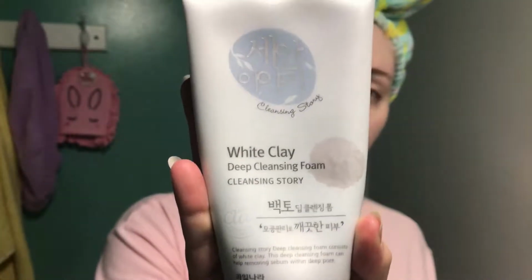The reason that I've held off so long on doing this video is because my skincare routine changes pretty much constantly, but this is pretty much the basic routine that I have. The first thing I do obviously is wash my face, but I've already done that, so I'm just going to show you the product that I use. Right now I'm using this face wash. It is the White Clay Deep Cleansing Foam from Cleansing Story. I got this at TJ Maxx for probably around $5.